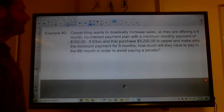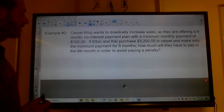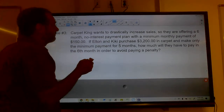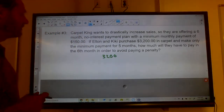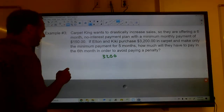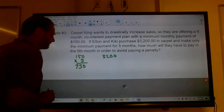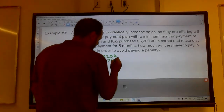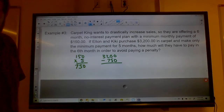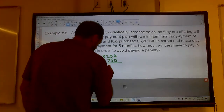Okay, so always read the question through and then go through and read it again. So they purchase $3,200 in carpet and they make the minimum monthly payment for 5 months. That's 5 times 150. That's $750. Okay, so that's what they've paid. We'll go ahead and take that away. So 3,200 minus 750. That's going to be $2,450.